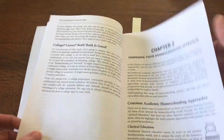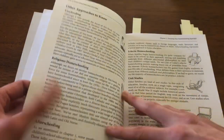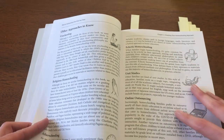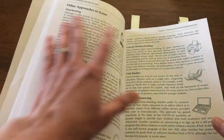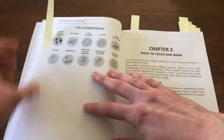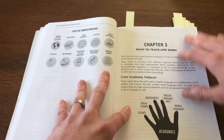And this will go into different homeschooling approaches. As you can see here, Charlotte Mason, eclectic, unschooling, religious schooling. So again, this is really important information if you're new to homeschooling, to really get a broad overview of all these subjects instead of having to find them in different places. So I really like that, and it gives you this little chart here of different types of homeschooling.